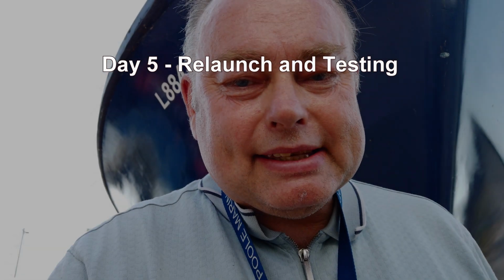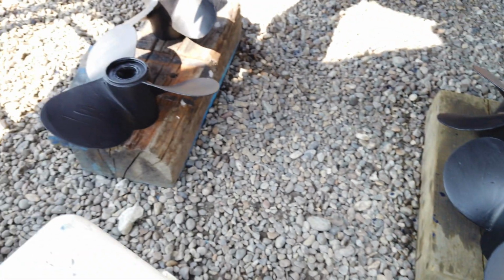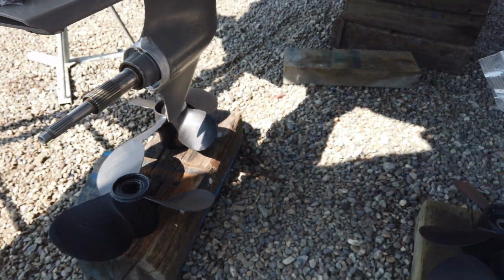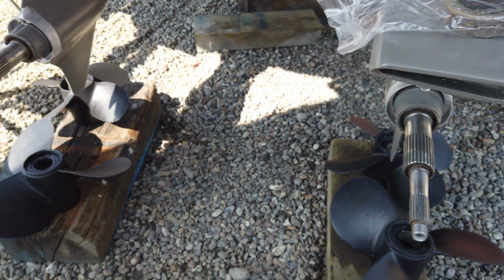Back at the boat today to get the last few jobs done, but I'm on a time scale. In 45 minutes' time, this boat's getting lifted back into the water, and the props are down there and not yet on the outdrives. So my job today, one job, is to get these props back on.